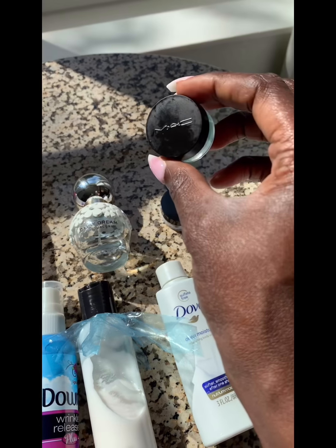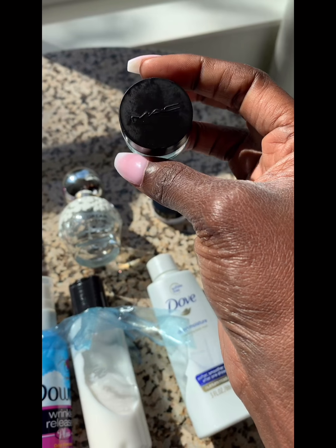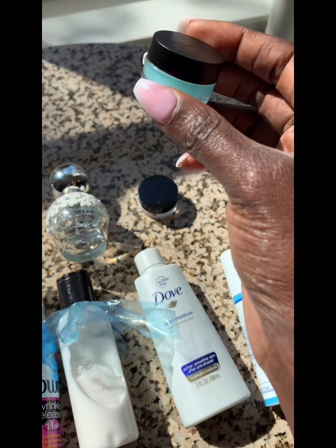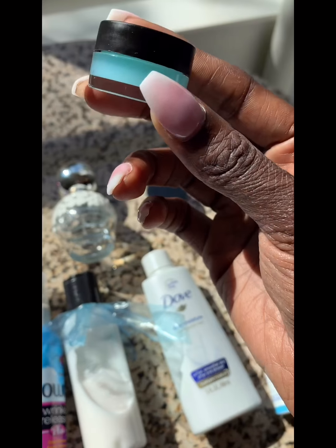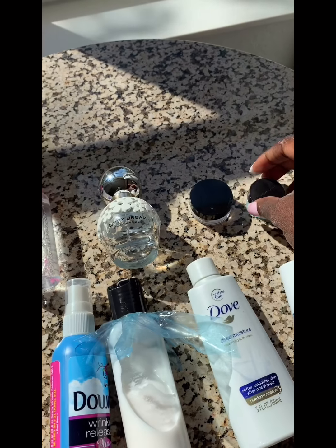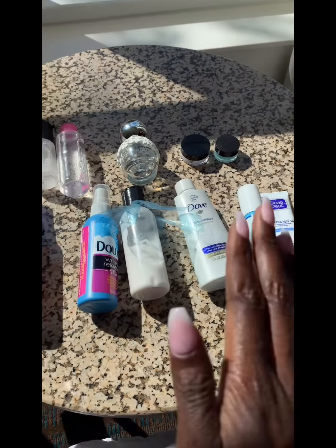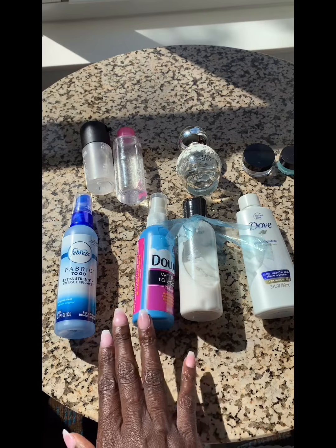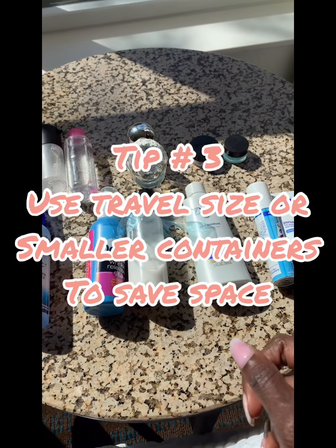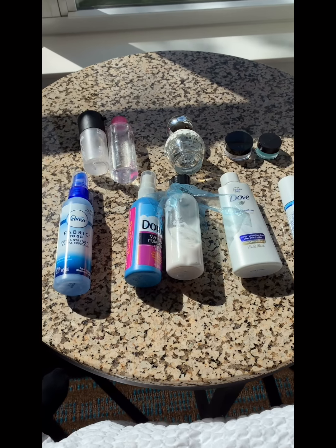And in this one, I actually repurposed a container. I got a makeup sample from MAC. It had foundation in it. Once I was done using it, I just cleaned it out. Right now, I just have some edge control product in here for my edges when I'm doing my hair, so that works great. Everything else is pretty much in a travel size, so the soap and the wrinkle release, Lysol, all the different other things are in travel size containers, which also makes it easier to pack and fit everything in.